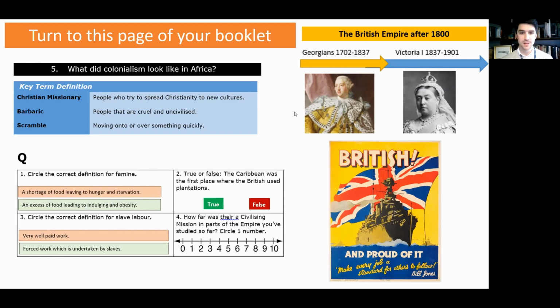Question 2. True or false? The Caribbean was the first place where the British used plantations. That is false. The first place that the British used plantations, as we know, was in Ireland. That is false. The first place plantations were used was in Ireland.